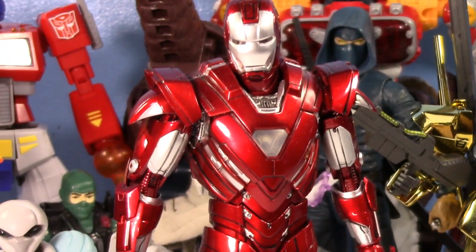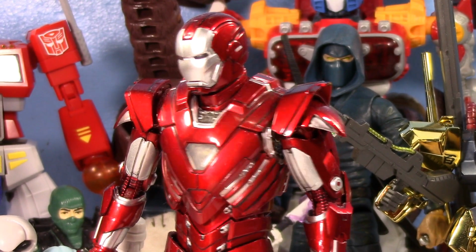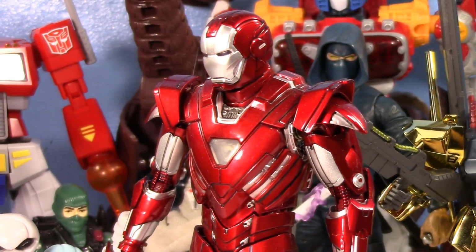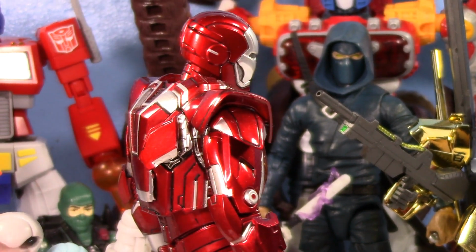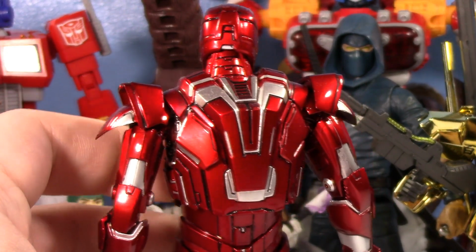I think I've already done a review on this. It's the freaking Silver Centurion. You know, I don't think I'll ever get the Hot Toys of this because it's not really a main suit and I just want one Iron Man. So having the Silver Centurion, which is basically a mini Hot Toys, like having the Comic one really, really hits the spot. All the little panels and things.